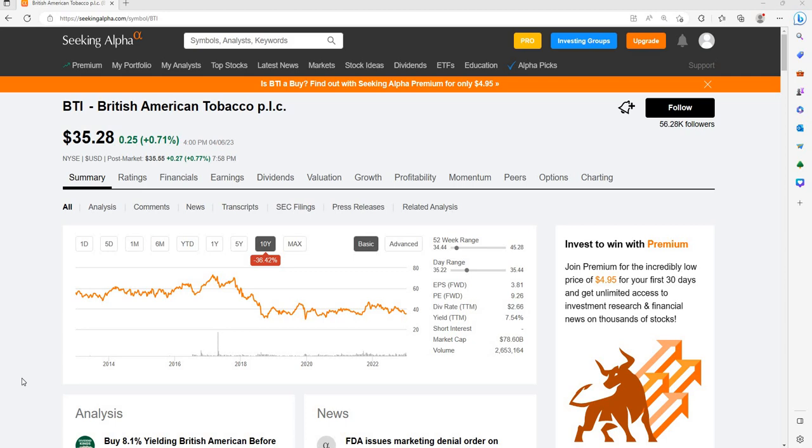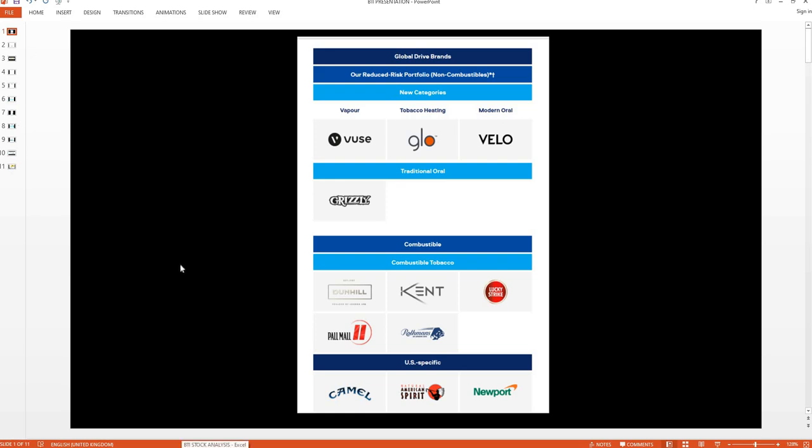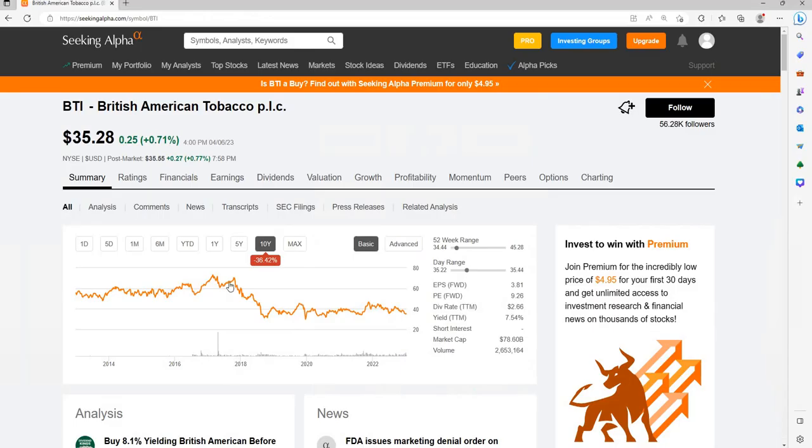Today, we're going to be talking about BTI, British American Tobacco PLC. We're going to be running this stock through our stock valuation system, looking at that intrinsic value, seeing whether or not it's at a buy, what our acceptable buy is, with a margin of safety, and compare that to Wall Street's price forecast to see if it is an undervalued dividend stock. We're then going to be running through our metrics and other additional information.